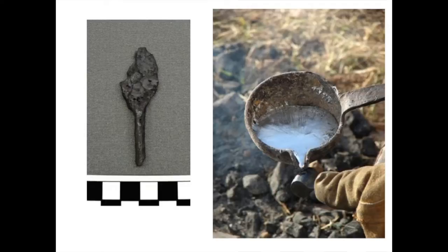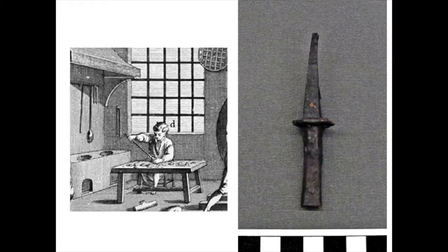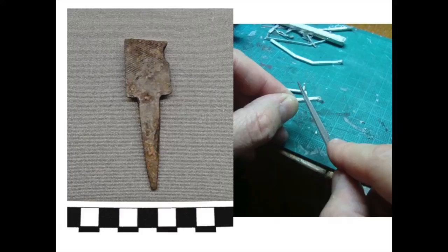Soldering tips would have been mounted into wooden handles and heated directly in the furnace. So this end here would have been placed inside of a wooden handle. You would have left the tip in a fire to make it hot, and then use that to solder the pieces together. And this is from the Diderot Encyclopedia, a person soldering, using the furnaces here, adding elements to the vessels. Finally, a metal file used to remove casting sprues and a large metal chisel were found. All these artifacts can be directly associated with the production and modification of pewter goods.